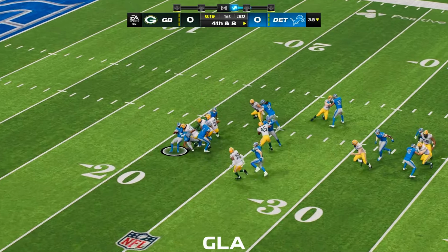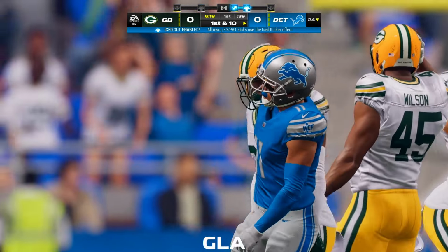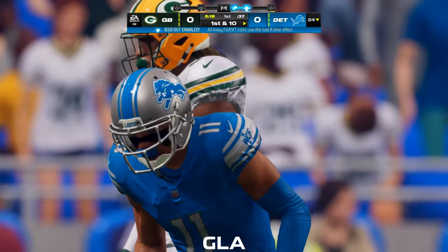And this will be taken at the 13. So a good punt there, but a nice return of 11 yards. And the Lions will take over.